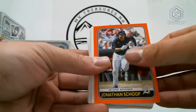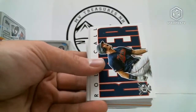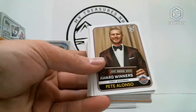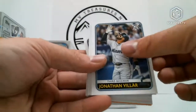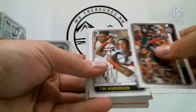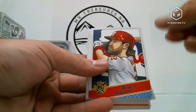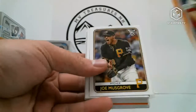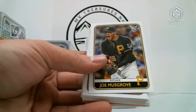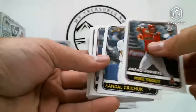There's an orange, Jonathan Schoop for the Tigers. Roll call, Max Kepler for the Twins. Award winner, Pete Alonso for the Mets. There's a Bryce Harper caricature for the Phillies. And an orange, Victor Robles for the Nationals. Mike Trout for the Angels.